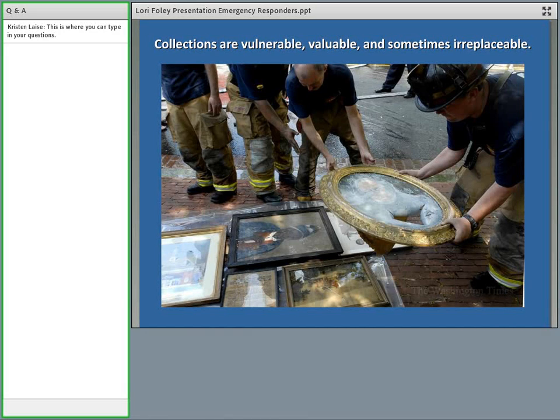Dan? Well, as you can see on the slide, we have a not so fortunate picture. There are firefighters there, obviously, and there's someone's valuable collection where an effort is being made to work toward salvage as best as possible. And that's where I come in, that's where we come in from the emergency services side.